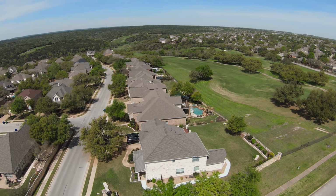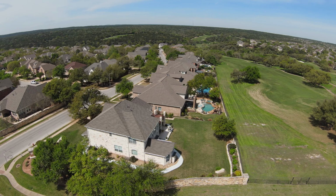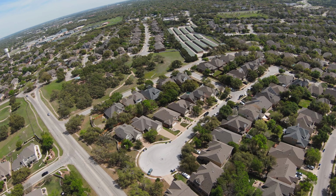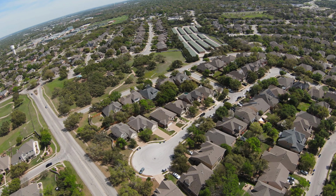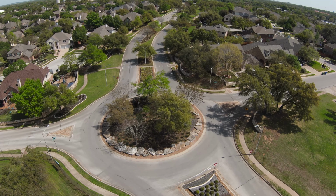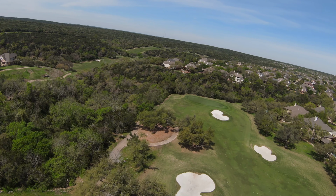There is a reason this neighborhood has the reputation that it has. There's a reason that this is one of the most sought after communities in all of the Austin area once you start spreading out a little bit, just because you've got these matured trees, because the HOA does such an amazing job taking care of the facilities, taking care of the trails and the walking paths, and of course being part of a golf course does add to that appeal.